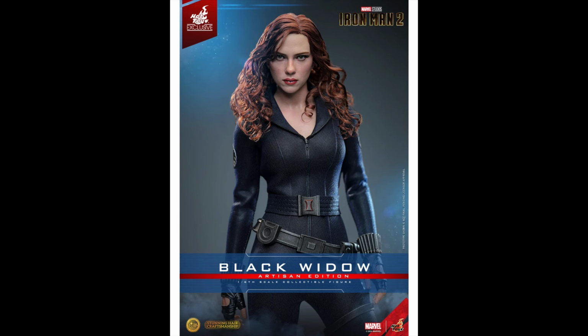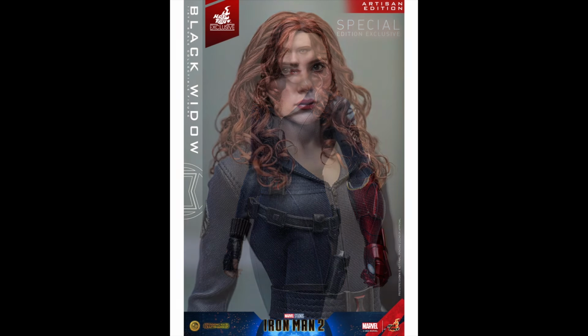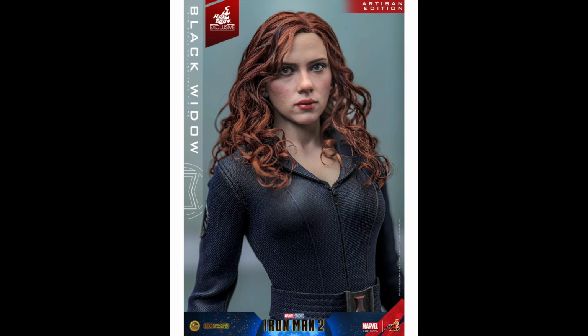For the Black Widow figure, there were two versions, a special edition and a standard version. Unfortunately, the special edition wasn't available on the mini program, and the standard version didn't include Iron Man's glove accessory, and they were actually at the same price. Since I didn't plan to display her with the glove anyway, I decided to go for the standard version.